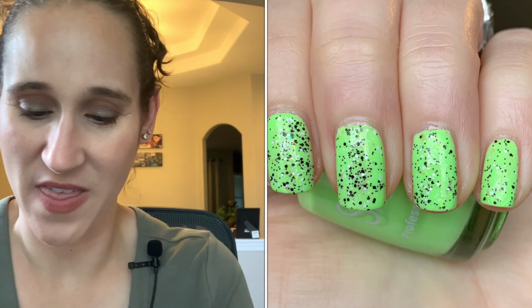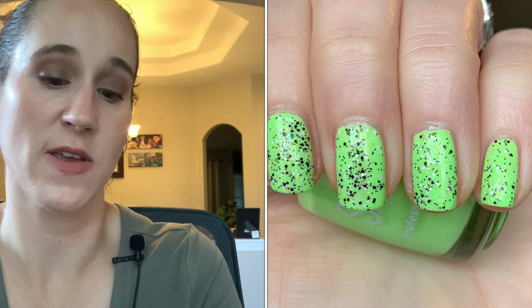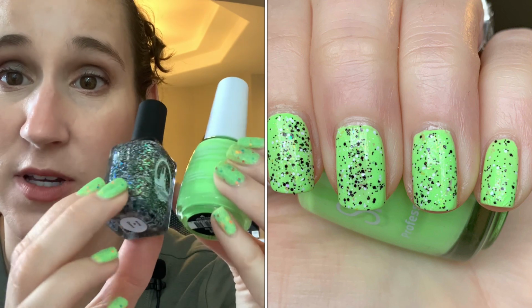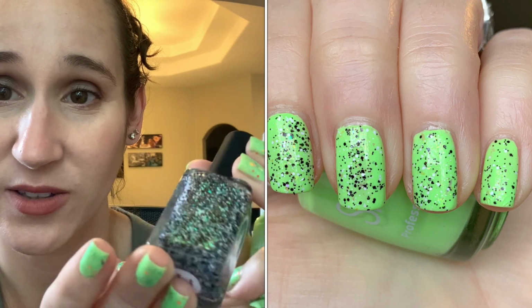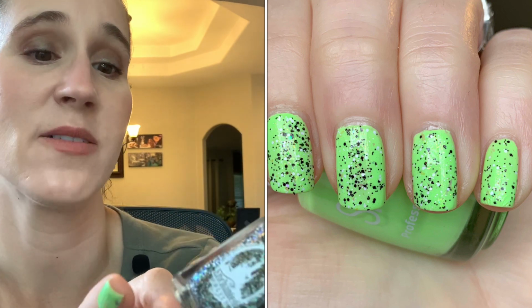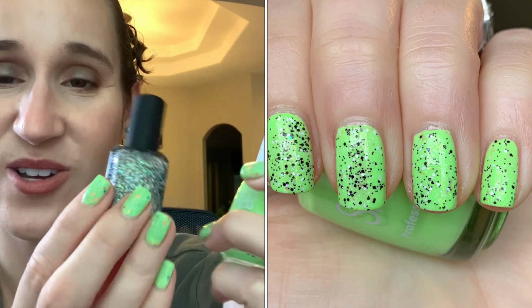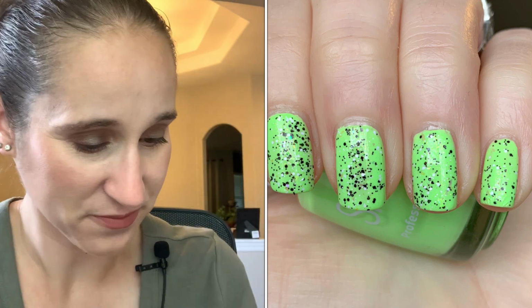So beautiful. And then as a topper, we wore Enchanted Polish, Song and Dance, one of my favorite toppers. This is so beautiful. I'm so sad that they went out of business, but this topper is so beautiful, so unique. I love it. Look at that. It's black and white, and then it's got beautiful green metallic glitters in there. So pretty. This was beautiful. I love, love, love this mani.